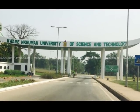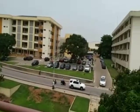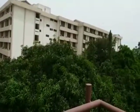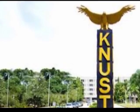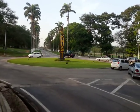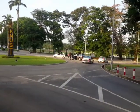This is the Kwame Nkrumah University of Science and Technology in Kumasi, Ghana. The Kwame Nkrumah University of Science and Technology was established to advance knowledge in science and technology for sustainable development in Africa. Its mission has been to provide an environment for teaching, research and entrepreneurship training in science and technology for the industrial and socio-economic development of Ghana, Africa and other nations.